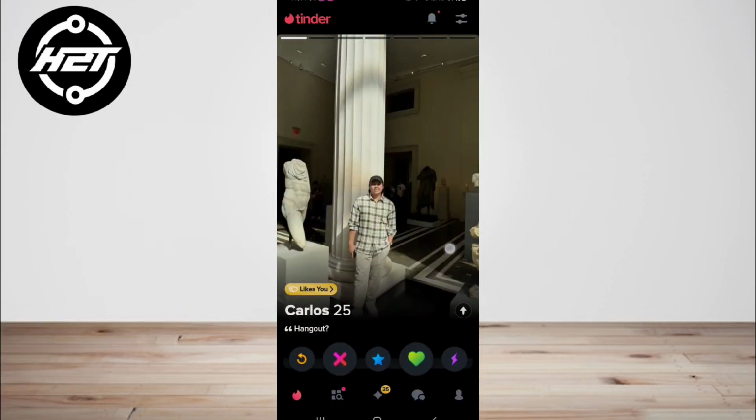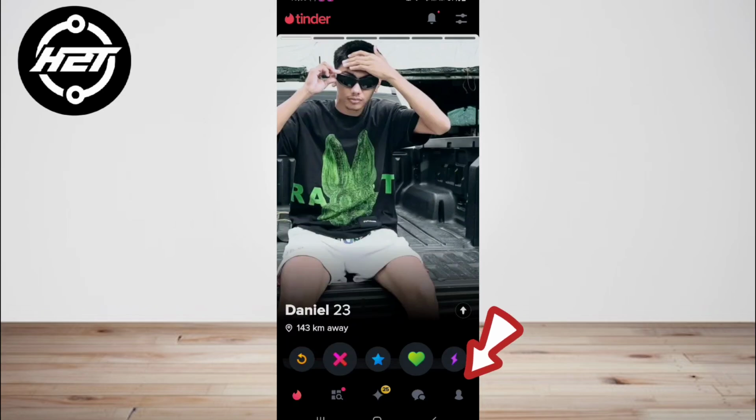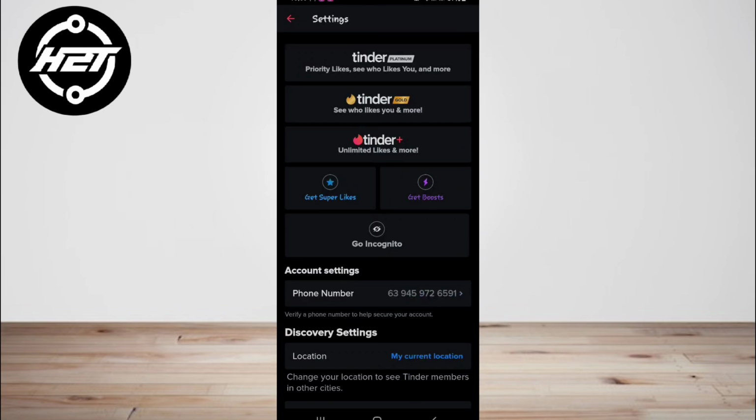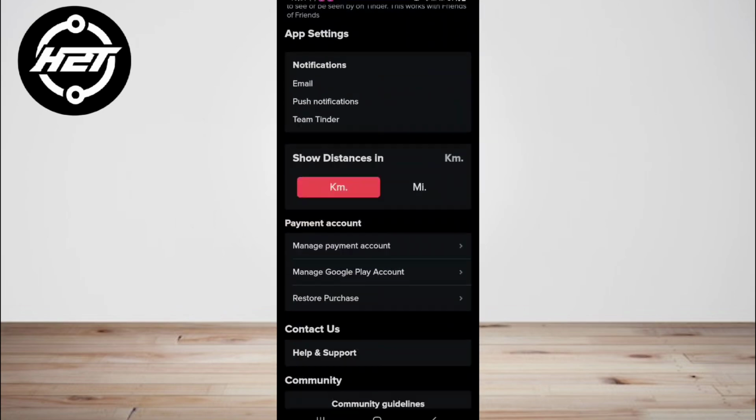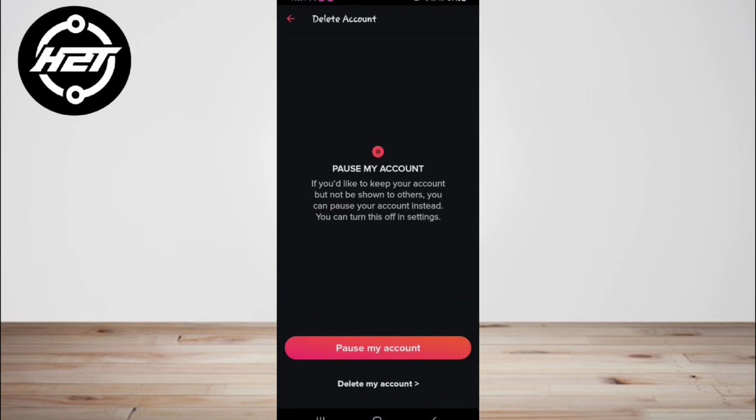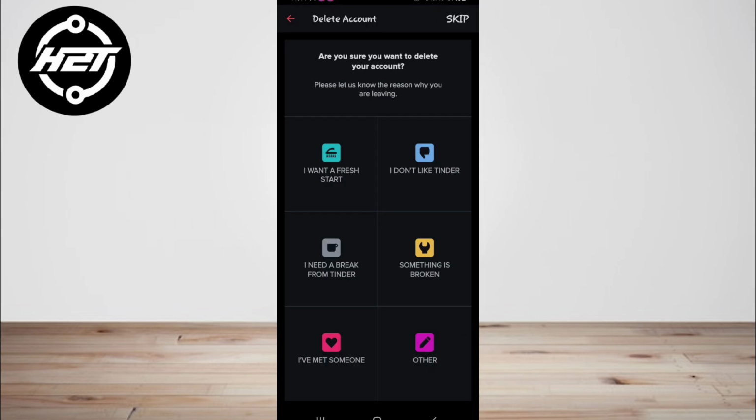Click the profile icon at the left of your screen. Then, tap the settings icon and select delete account at the end of the settings menu. Here, you can choose whether you want to deactivate your account or permanently delete it. Then, choose Delete My Account. Give your reasons for leaving and confirm that you want to delete your account.